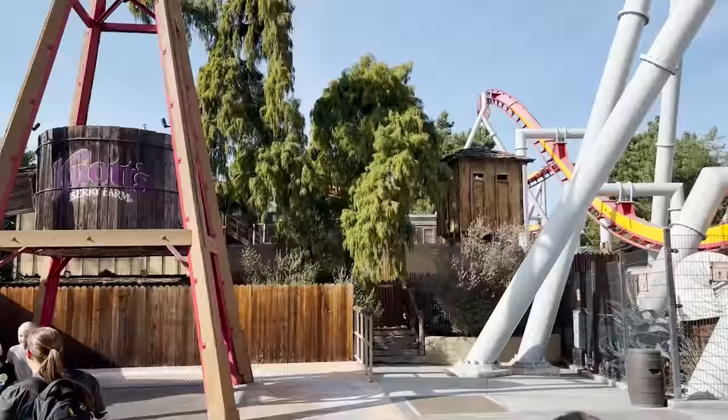As you first enter in, you're gonna see the Knott's Berry Farm little windmill right there. And you can either go left, which takes you to Ghost Town, or you go right to Camp Snoopy. I wanna end at Camp Snoopy, so we're gonna go left first.